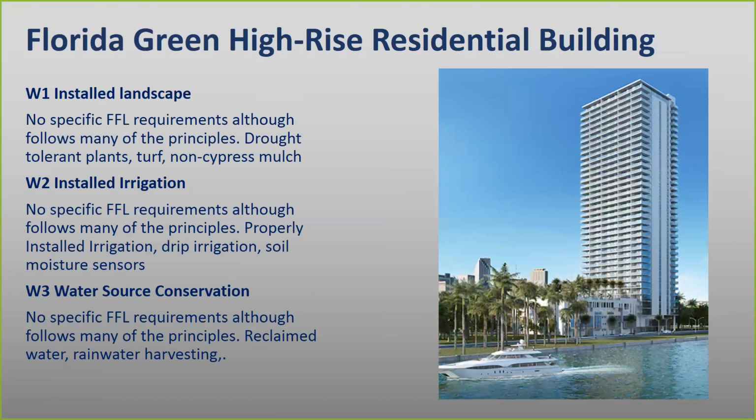For the Florida Green high-rise residential building, there are no specific FFL requirements, although the requirements follow many of the principles, such as drought-tolerant plants, drought-tolerant turf, no cypress mulch, etc. For W2, installed irrigation, there aren't any specific FFL requirements, although they do follow many of the principles in our certification. And W3, water source conservation, also follows many of the same principles for reclaimed water, rainwater harvesting, and I think protection of stormwater ponds.